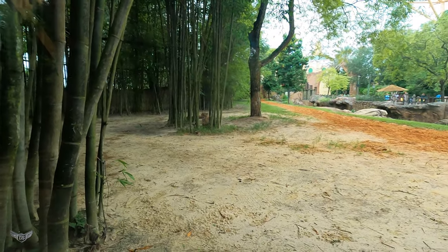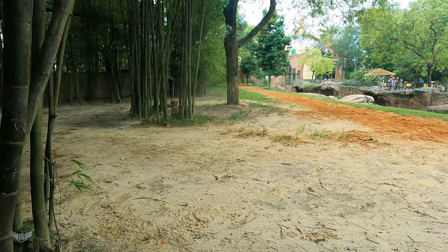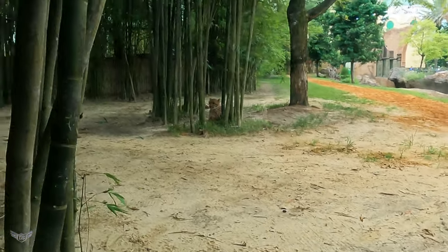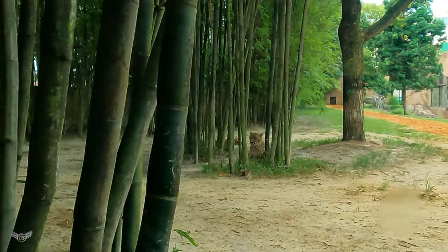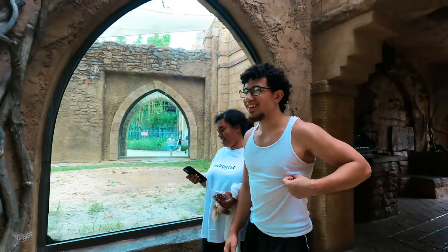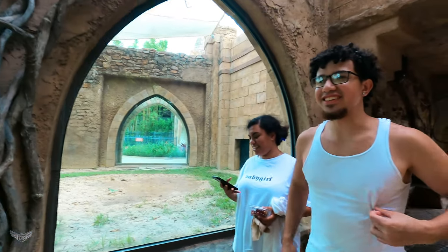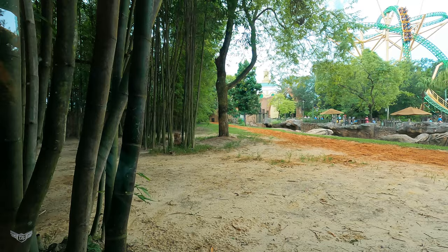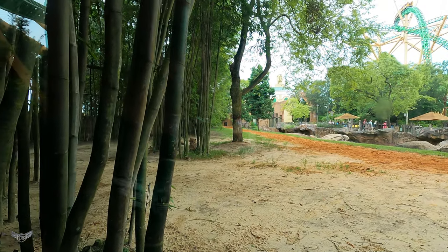All right, so we're not that close. There is glass in between, so a cheetah. I think this is the first time I've ever seen a cheetah in real life. Have you guys ever seen a cheetah in real life? No. This is the first time I've ever seen one. I can't recall another time I've done it. I know, right? It's crazy. It's so beautiful. But they're not as active as I thought they would be either.